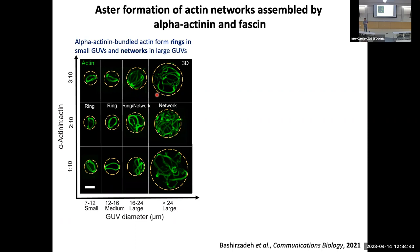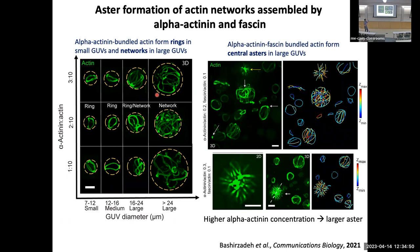But what's interesting is when you start mixing fascin, the short crosslinker, and alpha-actinin, the long crosslinker, together, you see something different. You start to observe new structures that are astral-like. There is a central domain that is very intense, and then they have bundles radiating out of this. Here's a 3D skeletonization image analysis that we did. You can see these bundles are radiating outward, and there's a central cluster. So this started to look like something that is segregated.